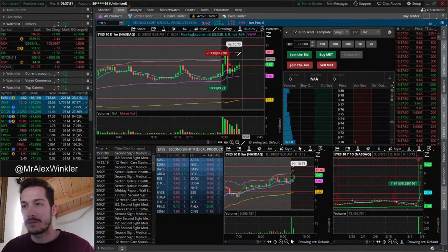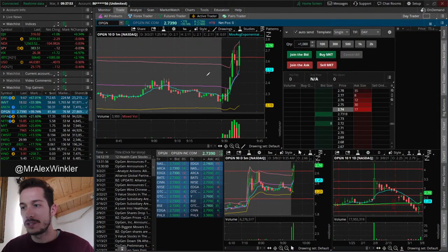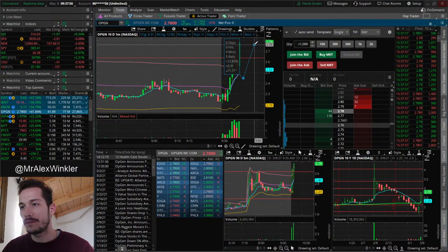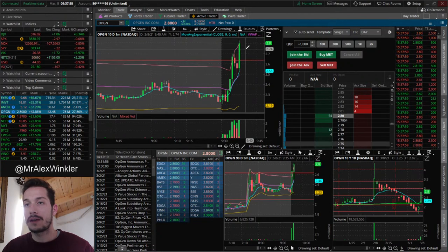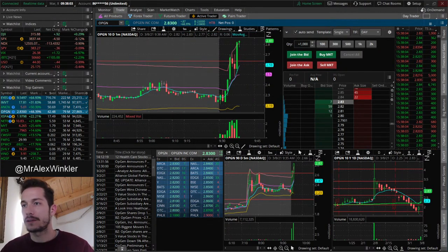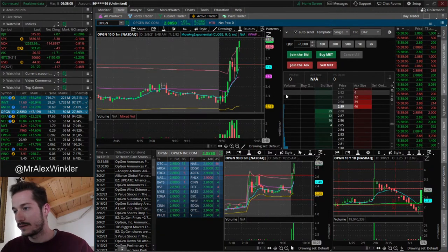Nice little bounce there, EYES, OPGN. OPGN's a whacker. Oh my lord. Oh, I would have loved trading this one, but I had to focus on the other ticker. I'm not very astute at trading two tickers at once. It's a bit of my lack.